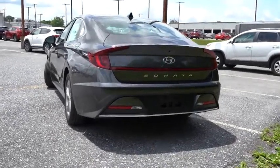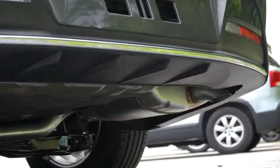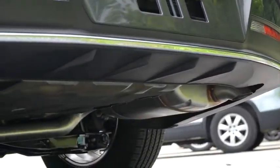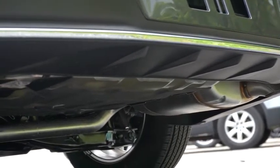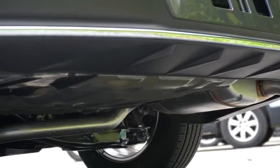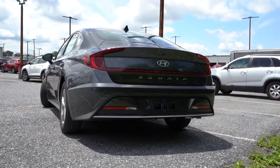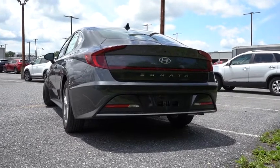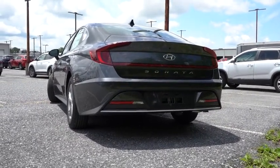Just below it all, there's a single exhaust outlet that will be hidden away for the SE that we have today. However, if you were to go with the SEL Plus or Limited trims, you will get a single exhaust outlet with twin satin tips. It is a pretty cool look, I will say. That is what I currently have on my own Sonata, and then dual twin tips if you were to go with the N-line. But anyways, having got all of that out of the way, I do believe you guys know what we have to do next.